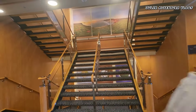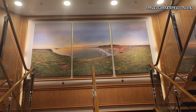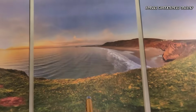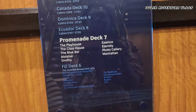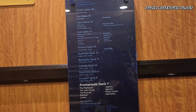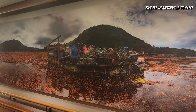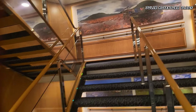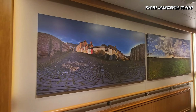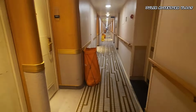Ooh, I love those frames. Look at the frames on the stairways. This is Promenade Deck 7 we are on. Look at those frames. They are absolutely beautiful, stunning frames. And the stairways. Remember to watch out for that video. I actually covered a whole lot of the frames that was there just to show you the ambience. It was beautiful.